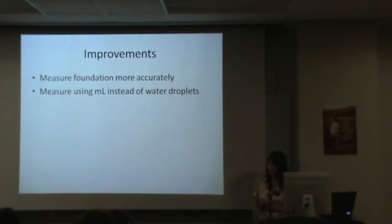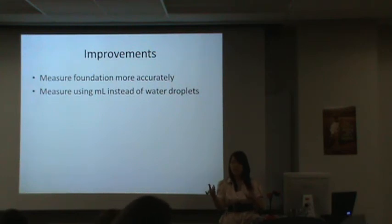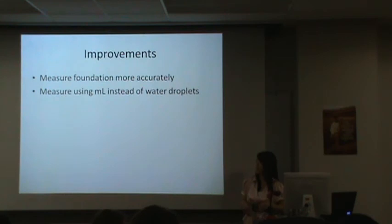An improvement that I could have made to make my experiment better was to measure my foundation more accurately. I found that it was very difficult to measure mineral and cream and liquid foundation as accurately as possible because they're made out of different types of active ingredients. Mineral is made out of a powdery ingredient, and liquid is made out of water. So it was very difficult for me to measure accurately, and I really had to eyeball it as close as possible. But that would have made my results more accurate if I had found a way to measure them more exactly.